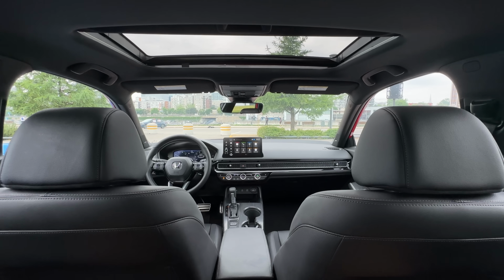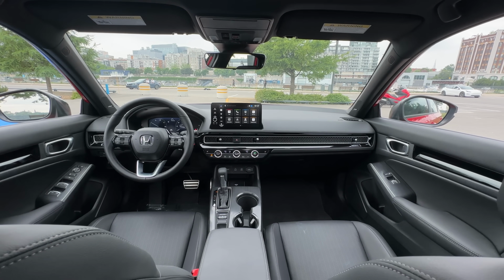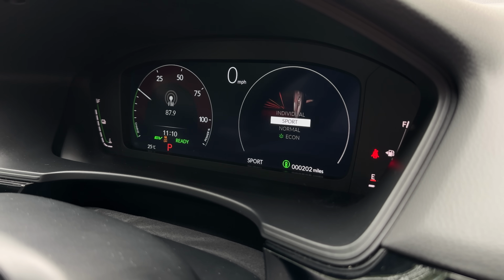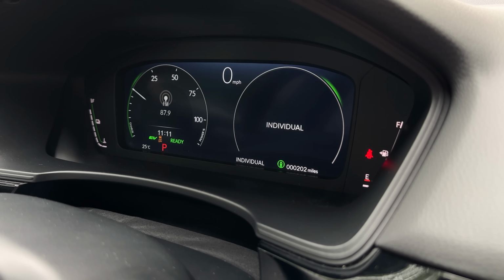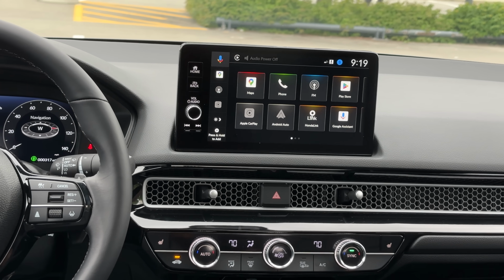Okay, so this one, we're driving the top trim, so we do have a bunch of drive modes like we mentioned earlier. Econ, Normal, Sport, and Individual. And Individual is only available on this top trim, which is kind of weird, but I guess they have to make the top trim differentiate from the rest of the trims. And with the top trim, we've got Google built in.